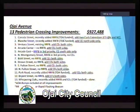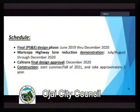So as part of this project, we had already done that through separate funding, but as part of the project, we still would add curb extensions to those crosswalks, and then curb extensions to Ventura Street and the Arcade Center. Add the beacons on Arcade East and the curb extensions, and then as you can kind of follow along there, there's the additional crosswalks and whether we are adding beacons to them or just curb extensions to them. They're listed there. Last slide, and then we can go back as needed.